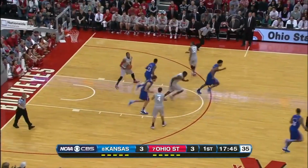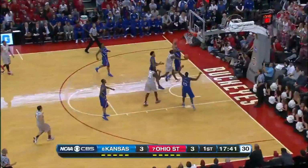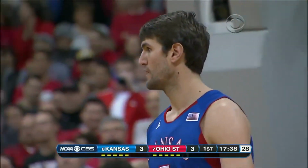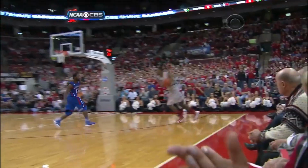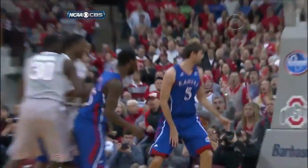McNamara trying to create, has it knocked away. Thompson again, the pirouette, but rejected by Withey. Good opportunity, though, by Ohio State to try to attack in transition. And here, beautiful spin move, and then look at the control of the body by Withey.